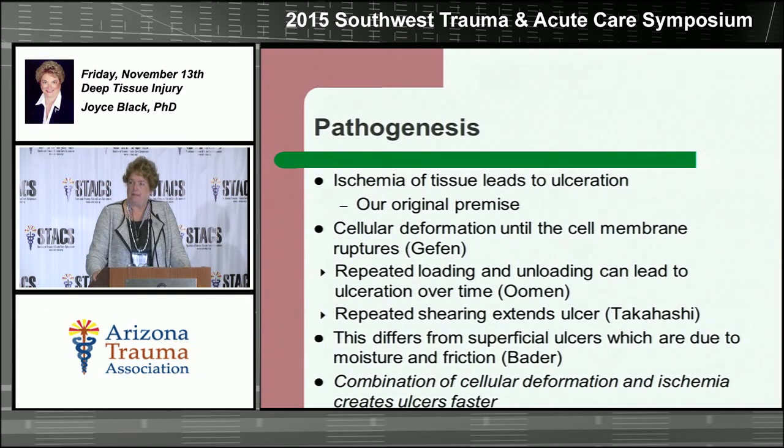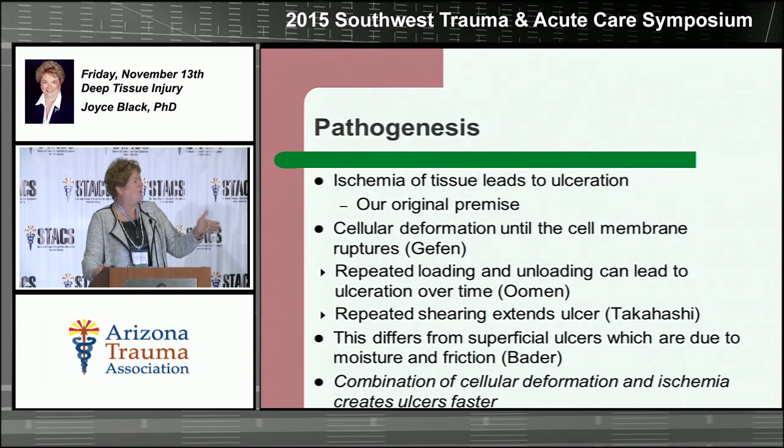Dr. Geffen, in Israel, examined these deep tissue injury stories and has evidence in his work of cellular deformation and muscle cell rupture due to the pressures applied to the skin. Dr. Oomens in Amsterdam said that if you load and unload pressure onto the skin, so the patient's on their back and then on their side for a moment, and then on their back and on their side for a moment, you'll eventually overpower the ability of the body to reperfuse that tissue and it will break down. That's probably the most typical ICU development of pressure ulcers.